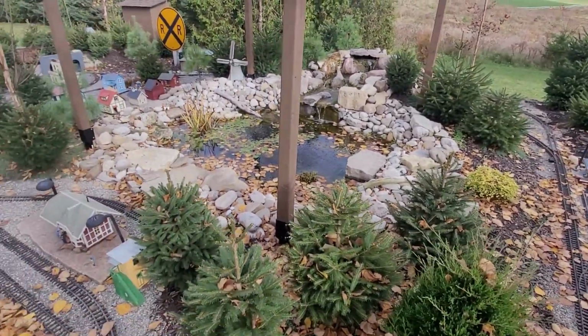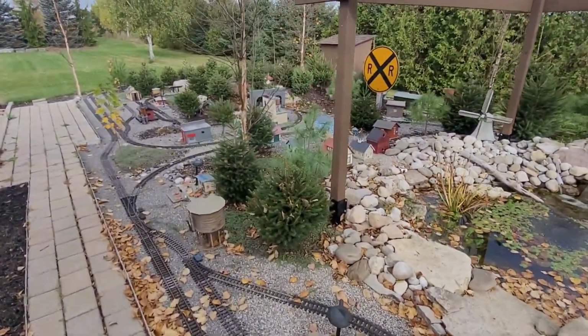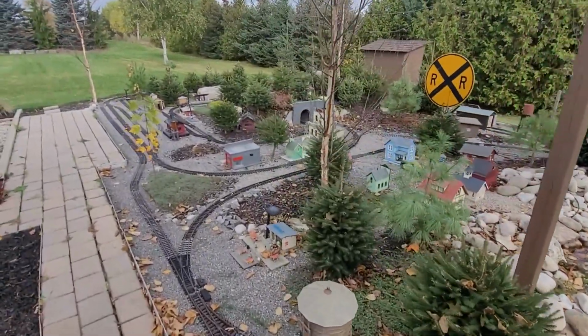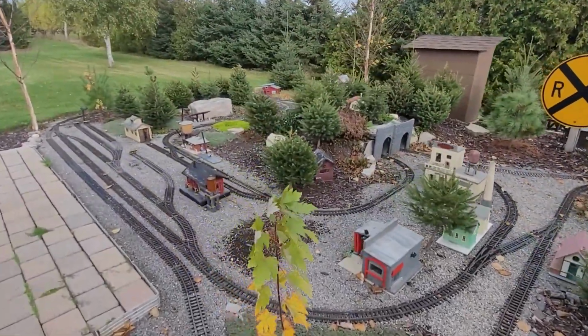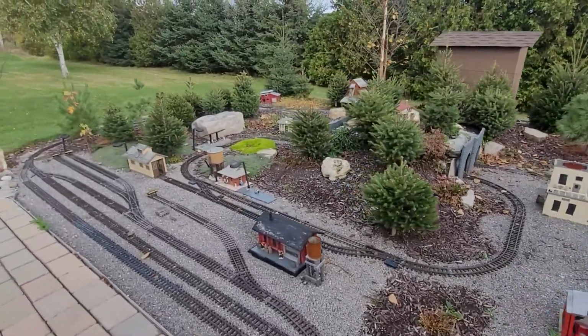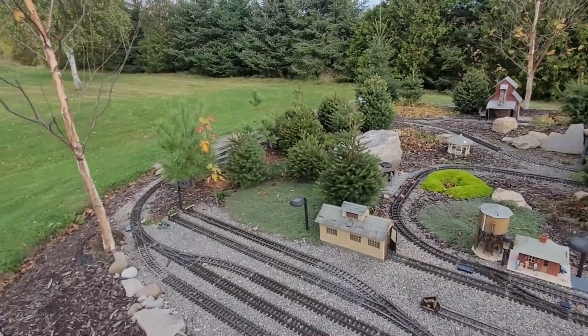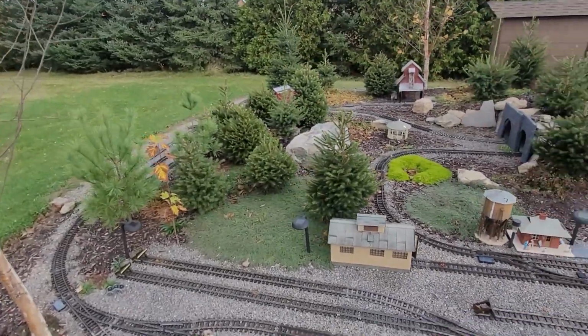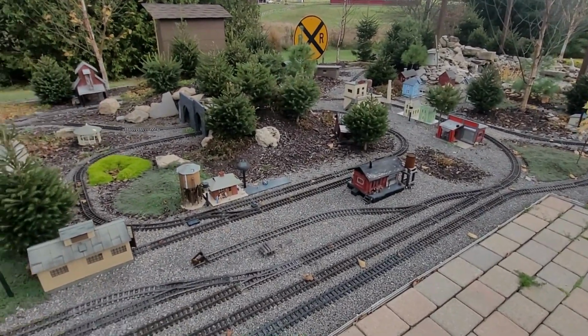But there you have it, everybody. There's kind of an end of year update on what the layout looks like and what we're going to be doing to winterize it. If you guys have any other questions on how to winterize a layout or anything like that, just leave them down below and we'll answer them the best we can. But it's definitely interesting to see the layout evolve from early spring to now fall, and then eventually when there's a foot of snow everywhere.